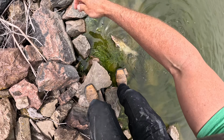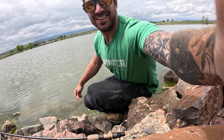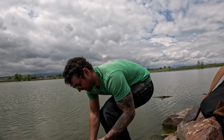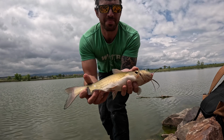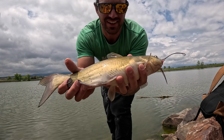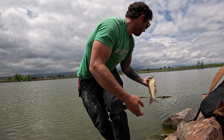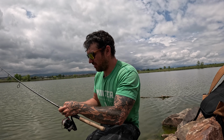Little guy, little channel cat. Only brought one camera today, so I'm gonna set my half camera right there. Little circle hook, made it easy to get out. Catfish are always interesting to me, but little channel cat, crazy whiskers on a live green sunfish. I'm probably gonna call that for today. Send him back before he spines me. For now, call it one fish at this pond, and I'll move on to the next one.